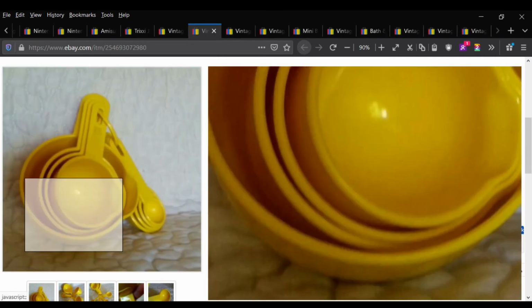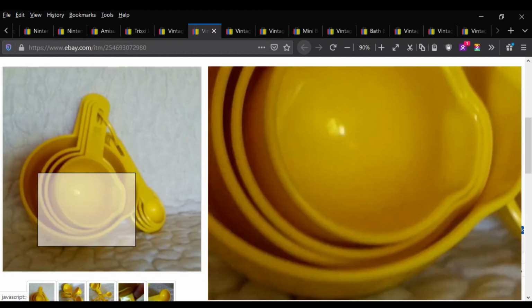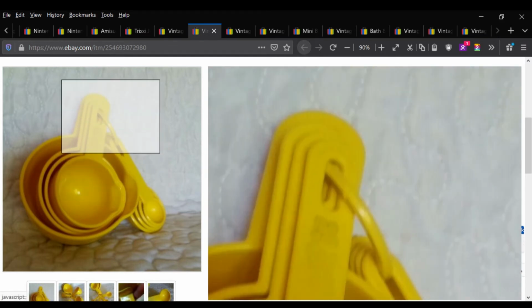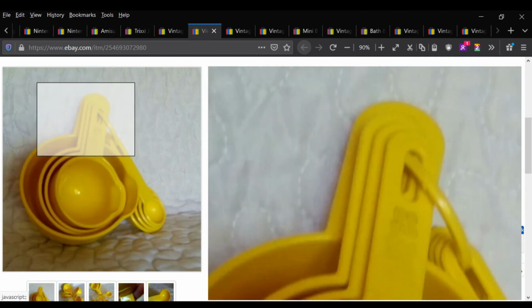This was a BOLO item that I mentioned last week. I sold the same exact brand. It's called Dansk. These are a mid-century Swedish brand of measuring spoons. These sold for an offer of $25, free shipping. I want to say I paid 50 cents for these, and they were dirty. And I mentioned that in my listing, they still had like food stuck to them and stuff.